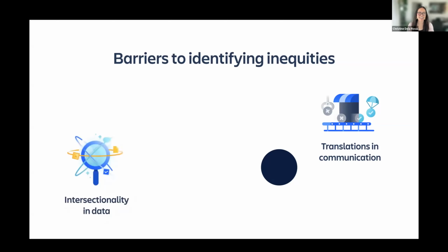Another one is intersectionality in data. For those that do pulse surveys, even in debriefing sessions or retros, we look at data, we say, oh, this data says one thing, clearly we need to move on it, but we're not actually double clicking and seeing that there's intersectionality, which means you can look at one cohort, overlap another cohort, and realize that the data changes based on those cohorts.